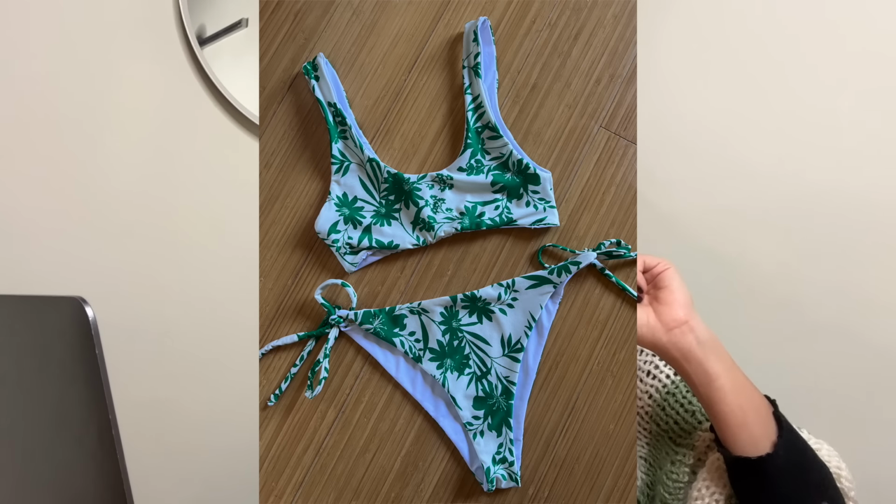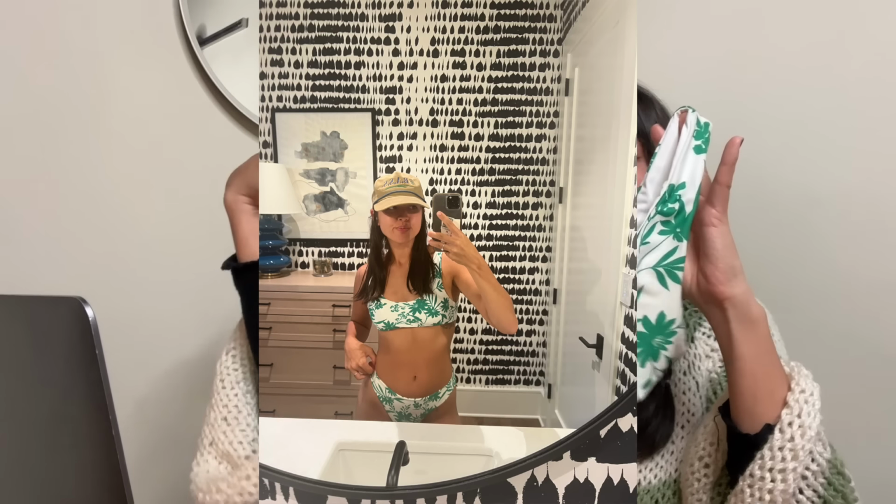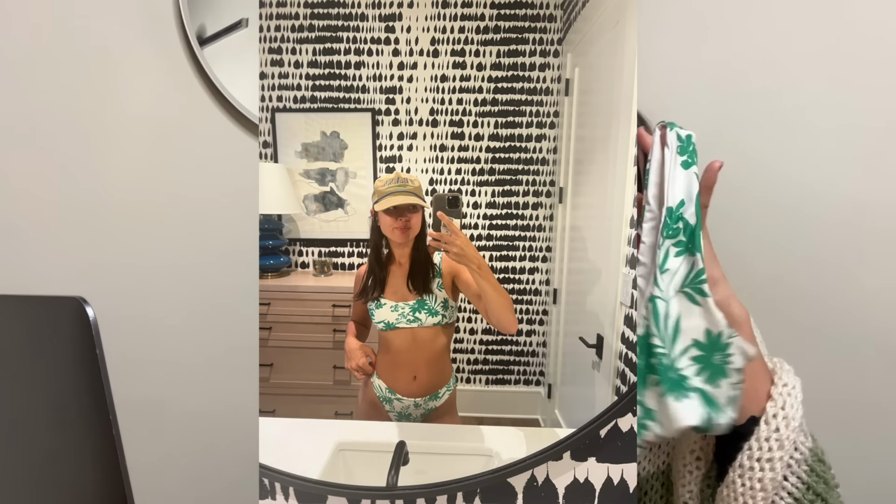It was just, again, that triangle shape. And then I also made this one that kind of had like this green palm pattern. This is actually the only swimsuit that I've left out in case I need to wear one this winter, but it's pretty much just the same shape as that orange one that I made.